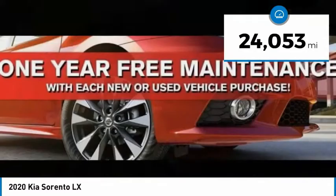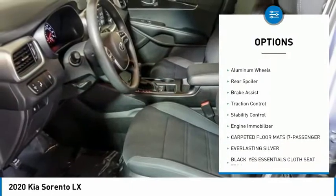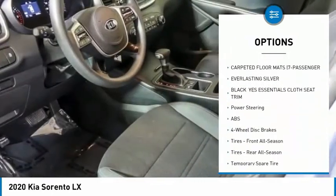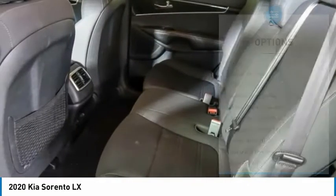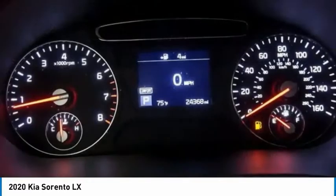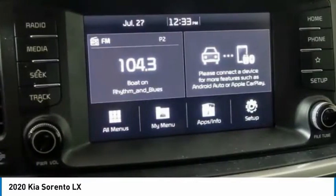Here are some of this vehicle's great options: tire pressure monitor, blind spot monitor, heated mirrors, all-wheel drive, aluminum wheels, rear spoiler, brake assist, traction control, stability control, engine immobilizer. If you like it online, you'll love it in your driveway. Take it for a spin today.